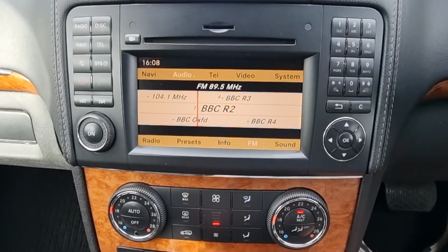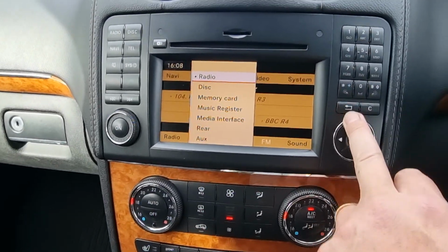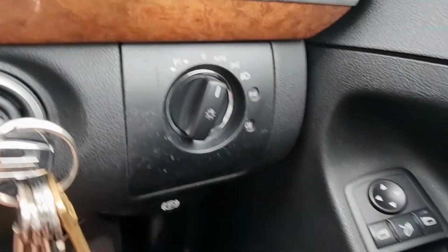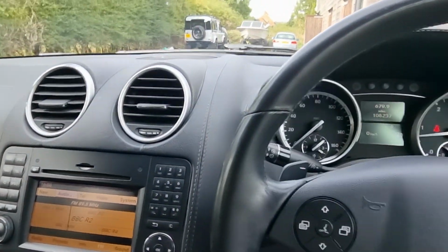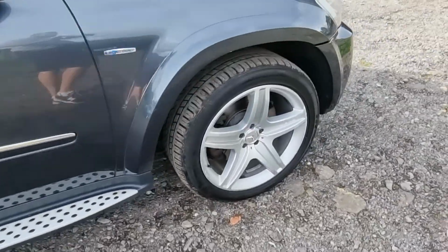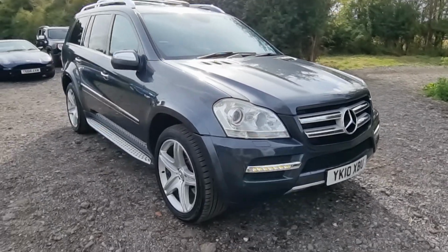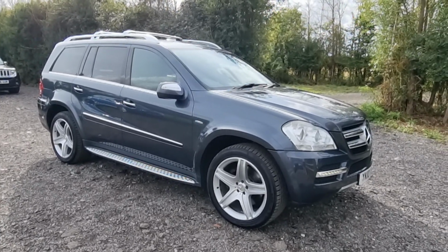Here we've got the sat nav, etc., and you can do the controls for the rear entertainment, etc., etc. I'm not going to go into showing you that now. It does also have cruise control. I think I mentioned it's got the auto xenon lights. I've got 2 keys with the car, both working. Yeah, it wants for nothing apart from a new owner. There's the DRLs on now, the engine started. Look. There it is. Our absolutely stunning 2010 Mercedes GL350 Blue Efficiency.